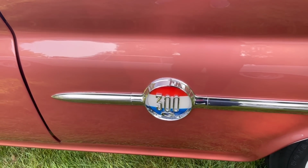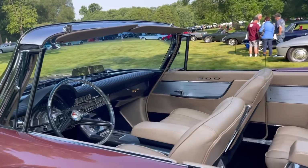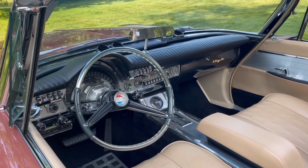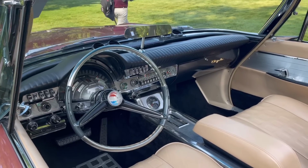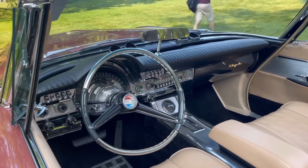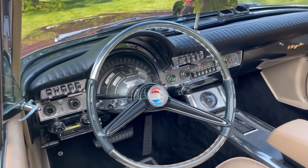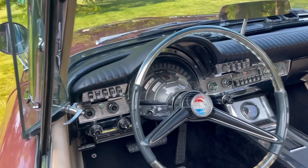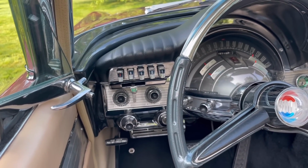Here's the big 300G badge on this particular vehicle. And you can see the wonderfully detailed interior with that Chrysler Astrodome instrument panel that is just awesome. The three-dimensional look of it with the Lucite wheel, the push-button TorqueFlite transmission you can see there on the left. I love the tach in the console. It's kind of out of sight, but yeah, that's okay. There's the TorqueFlite with the push buttons.